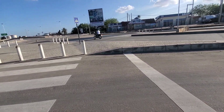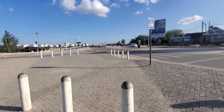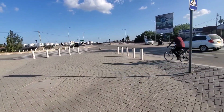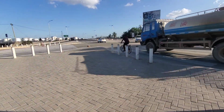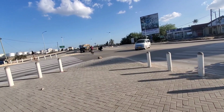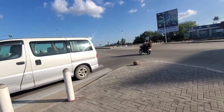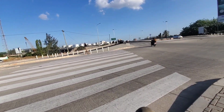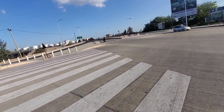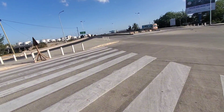Let's cross. You have to watch out. Yeah, this place, it used to be a place where you could not pass that easily. It was so congested with cars, it was something that I cannot even explain. But look at the way how it is beautiful. We are crossing freely and beautiful.